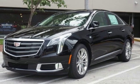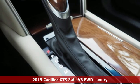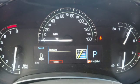Here's a new 2019 Cadillac XTS. To lead, you have to do everything well. Welcome to the front of the pack. It comes with all the amenities you need.